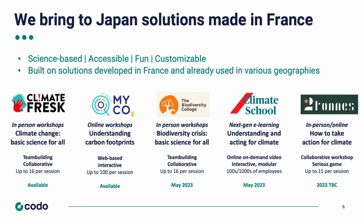Roughly, we are around 10 tons. In Japan, maybe 12, 13 tons at the moment. So the gap to reach 2 tons is huge. And the purpose of this workshop is to understand collectively and individually how you can take action.